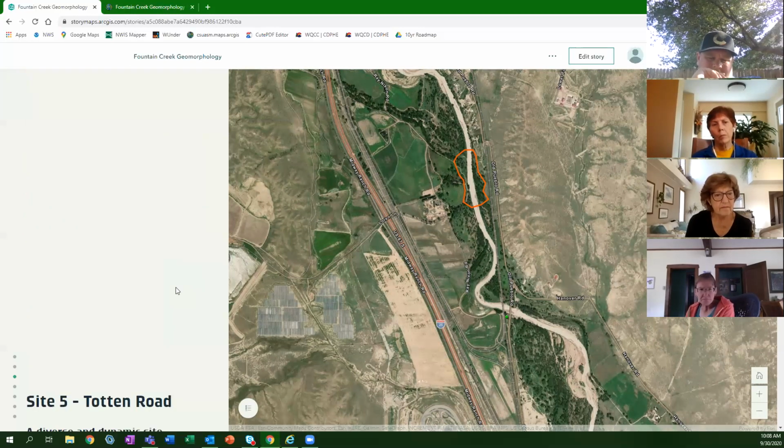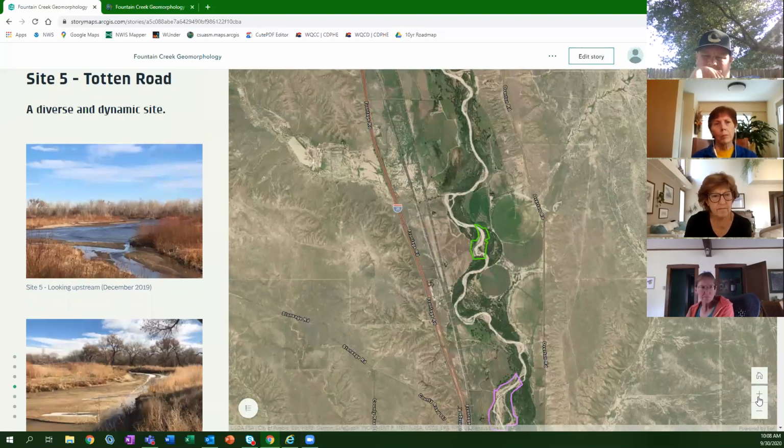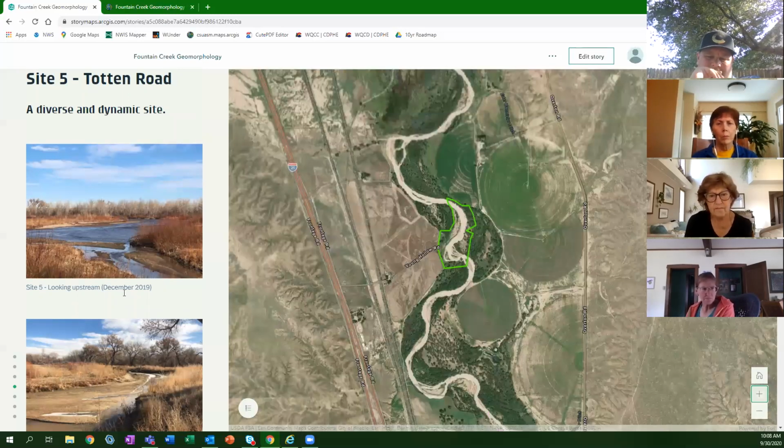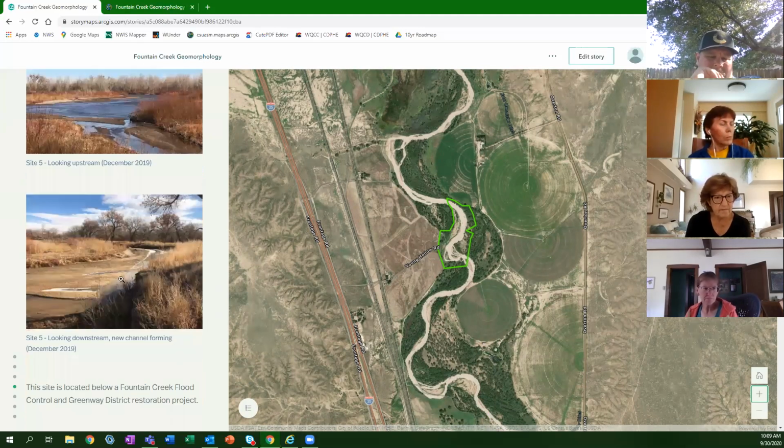Moving onward, site 5, this is a really cool site. It is very diverse, it's very dynamic, it's also very large. Zoom in just a little bit here. Again, the pictures on the left here, this was taken again right about the middle of this geomorphology site. And here we have, again, looking upstream, we have looking downstream, and this interesting downstream is where a new channel is actually forming.